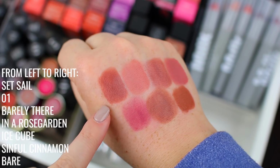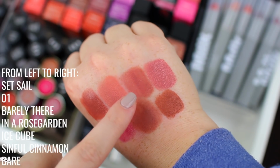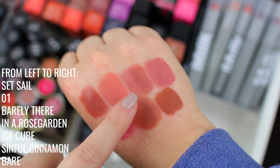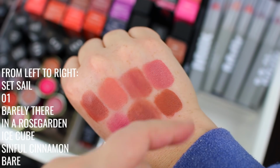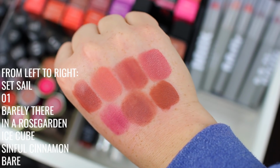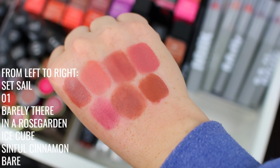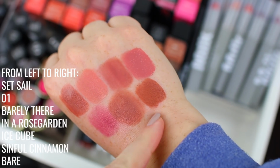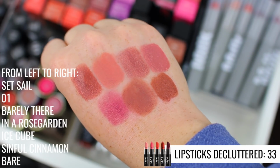I'm going to keep the shade Set Sail, which is the Tarte lipstick, because I haven't really worn it yet and I want to try it out. And then I'm also going to keep Barely There. Even though it was discontinued, I really enjoy that color and that formula. And then I think I'll keep the shade In a Rose Garden as well from Catrice. But I'm going to declutter the Essence lipstick in 01 just because that color is not super flattering on me. And then I think I'll keep the Buxom Lip Foundation and declutter the other 2 on the bottom row.